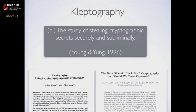How many of you guys have heard of kleptography, the word kleptography, in the past? Okay, so a little bit of background. The definition of kleptography is roughly the study of stealing cryptographic secrets securely and subliminally, which does not by itself say a whole lot about what that means.